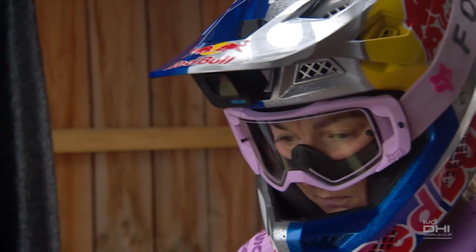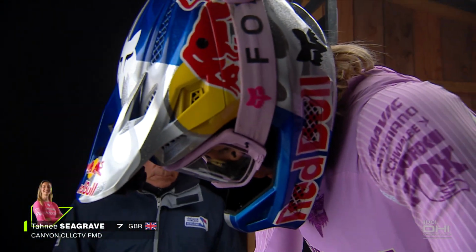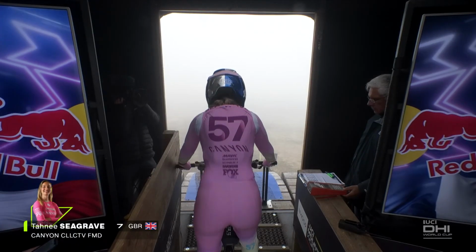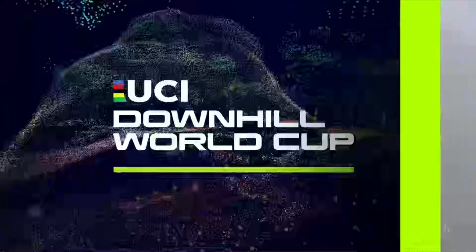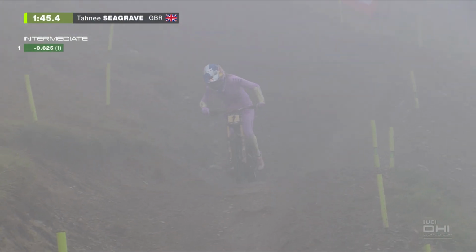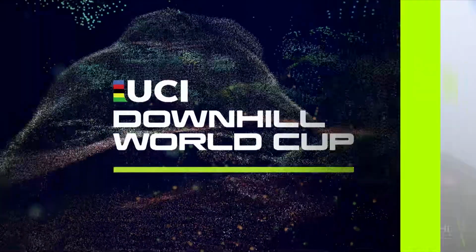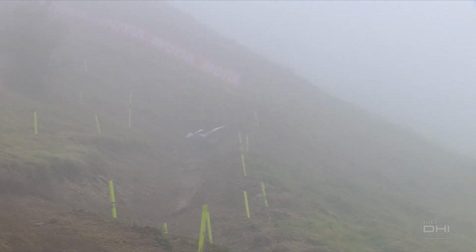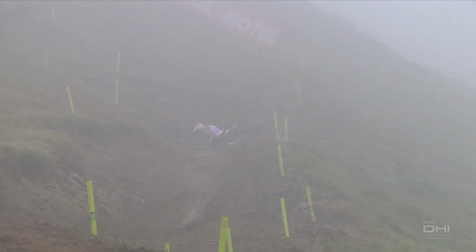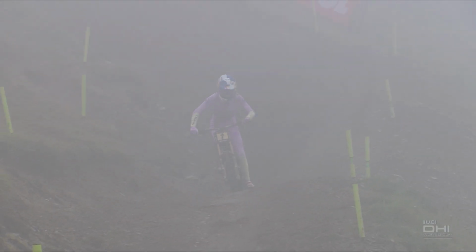This is going to require every ounce of Tani Seagrave's colossal amount of experience. Gets out of the gate. On the fork there, and that... Oh! No! Seagrave is down. She was green at split 1 by 0.6 of a second. That could be it. The title could be heading back to Austria. Here we go. We'll have a look now. Oh, no. She just gets compressed in a hole and just gets ejected off the bike. Strange crash, Charlie. Just got sat up on the bars.